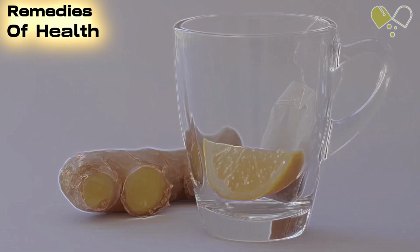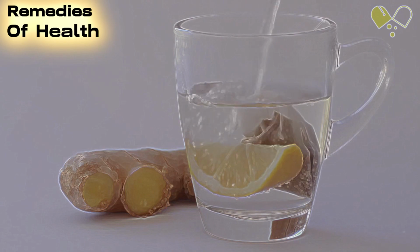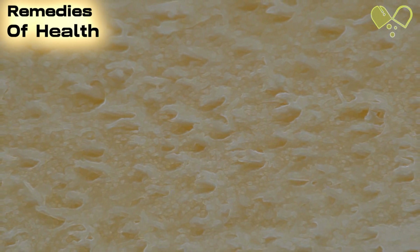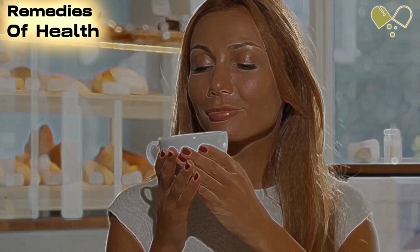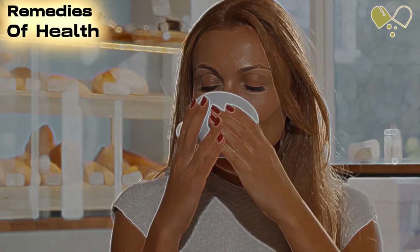Number 7. Ginger's soothing effect. Ginger is well known for its anti-inflammatory and pain-relieving abilities. Create a ginger paste by grinding fresh ginger and applying it to the affected area. The soothing warmth of ginger will ease your toothache and reduce any swelling.